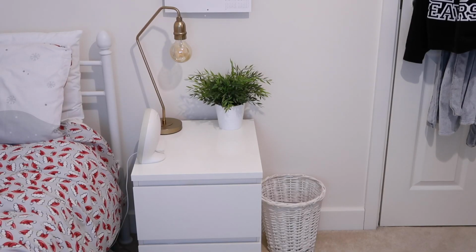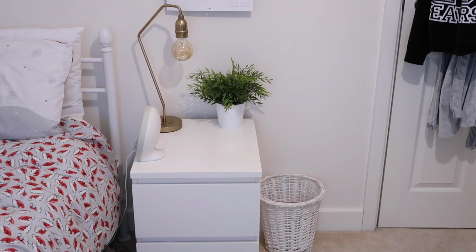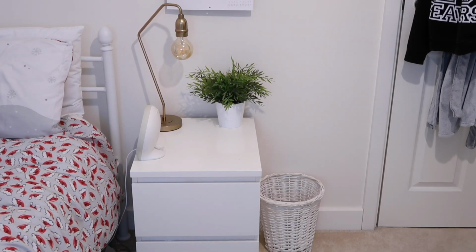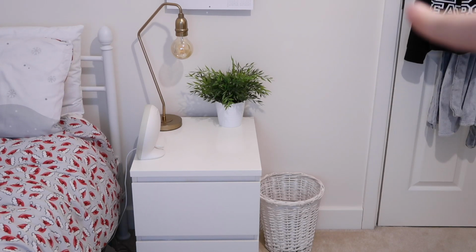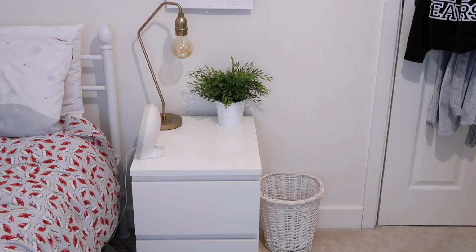Like I said, next to my bed I've got my bedside table, which is the Malm bedside table, so it kind of matches in with the chest of drawers. And then on top of it I've got my clock, which is a Lumi, and you can get some boots. And then I've got this beautiful golden lamp on there from, I think this was Next, and then next to it I've got a plant from IKEA, and then just my bin from Wilko's.